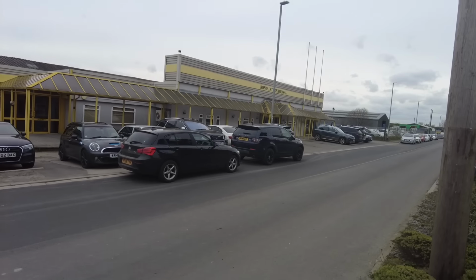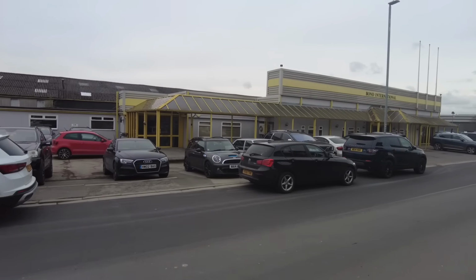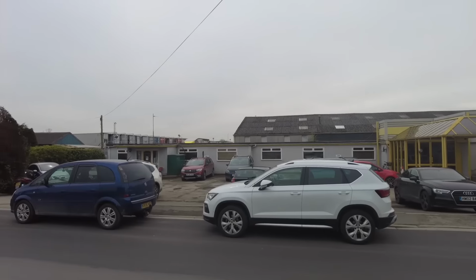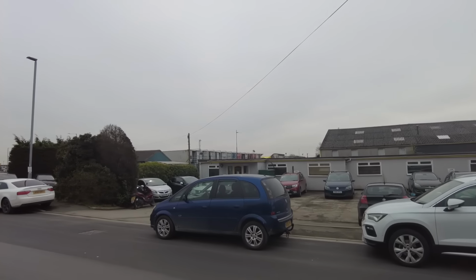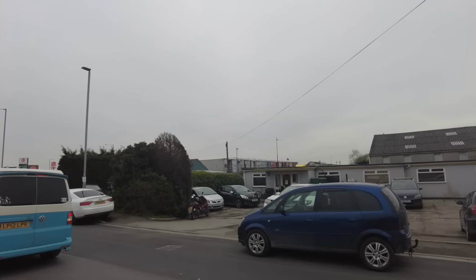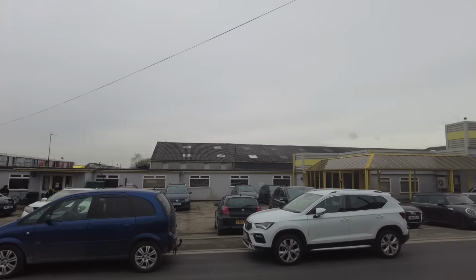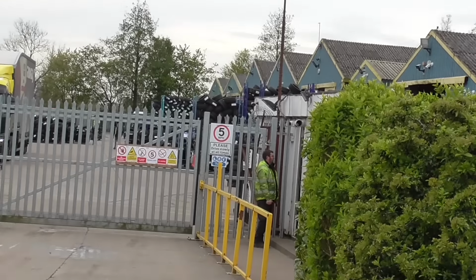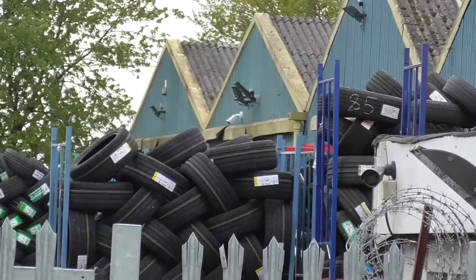So this is the other Bond International site now, at the other far side of the industrial estate. And again, it's absolutely huge with loads and loads of containers and tyres at the back. So let's get the zoom camera out and just see what we can see here. You can see there's absolutely hundreds and hundreds of tyres in the back there, look. Just piled up.